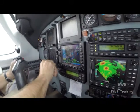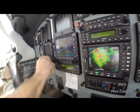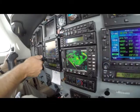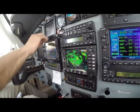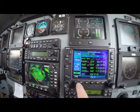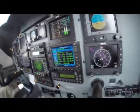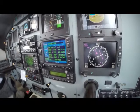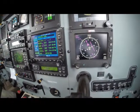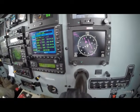localizer, cleared ILS, runway 7 approach. 100 on the heading, 2000, and cleared for the ILS 7, 47 Hotel Pop. Over to tower, 47 Hotel Pop. But you ID'd it, you've armed it. Yep, okay. LNAV. Executive Tower, 47 Hotel Pop on the ILS 7.